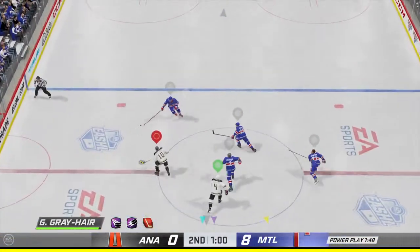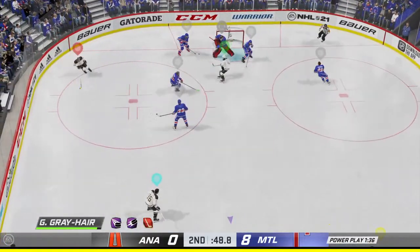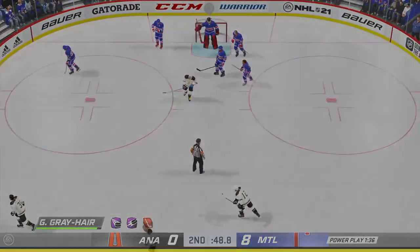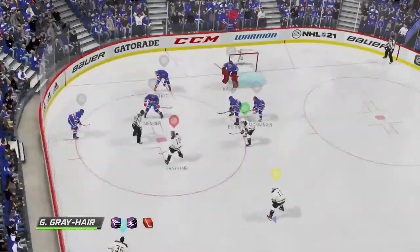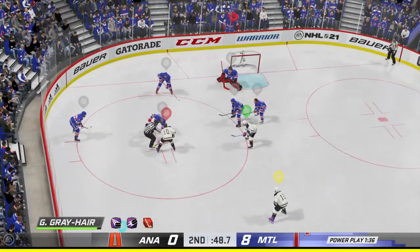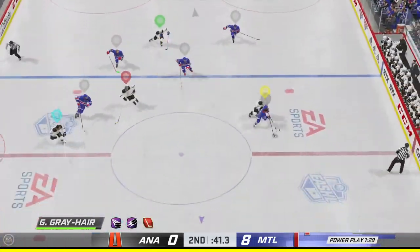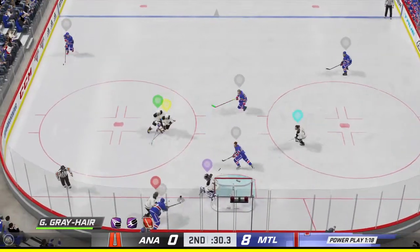Right up the gut. Here they go. 47 seconds. Gray's got it in the offensive zone, and he denied that opportunity. Montreal's been an impressive club to watch tonight, especially offensively, as they lead big here late in the second. Tries to get this man advantage going from their own end now. They've got numbers. It's a 2-on-1. Stones them in front.